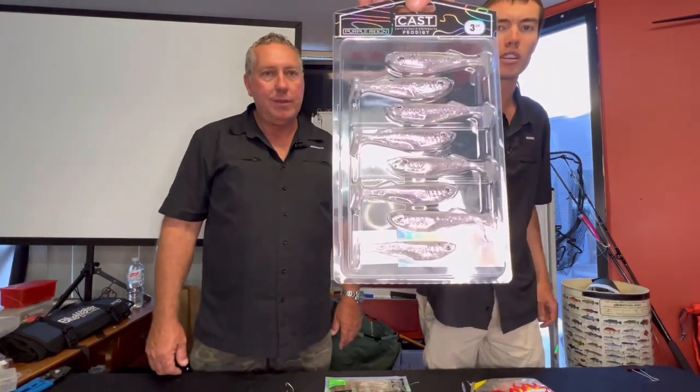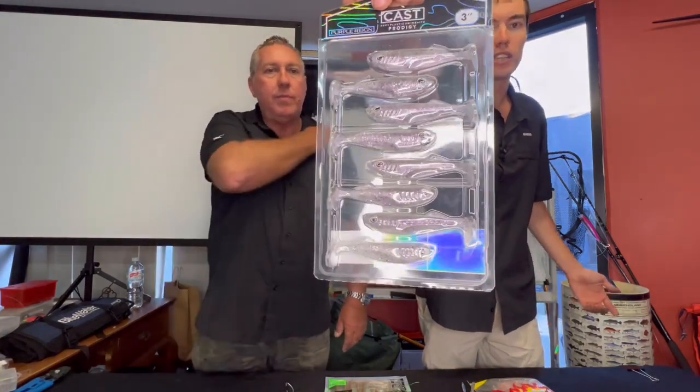Traditionally, this time of year, and this year's the same, all the bait's very small, Dougie. Later in the season, we throw 5 and 6 inch plastics. This time of year, smaller stuff. So those little casts, they've been working an absolute treat. They're just a 3-inch plastic.